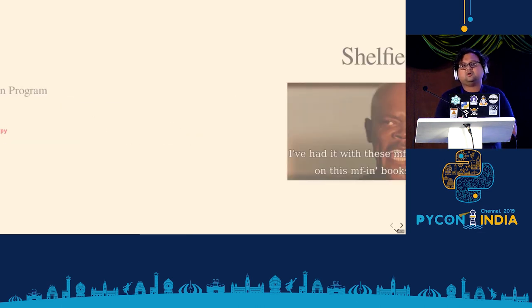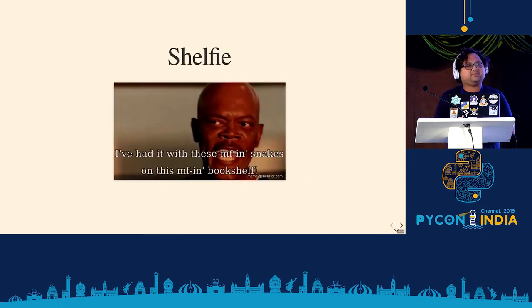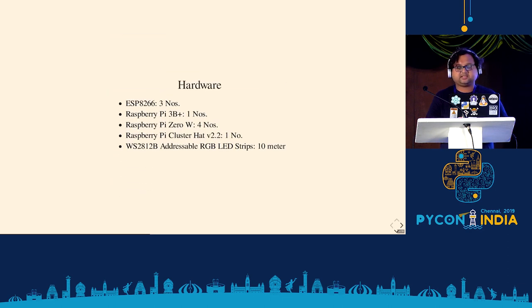So what is Shelfie? Shelfie is me taking three of these boards, 5 Raspberry Pis, and putting them on my bookshelf. I have snakes on my bookshelf. The hardware I need is, like I said, 3 ESP8266 boards, the NodeMCU, the Raspberry Pi 3 Plus, 4 Raspberry Pi Zeros, a Cluster HAT, and an LED strip.